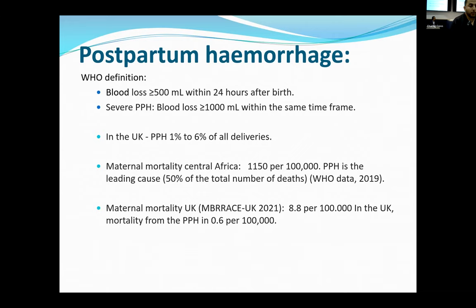Maternal mortality in Central Africa is significant, 1,150 per 100,000. Postpartum hemorrhage is the leading cause, accounting for 50% of the total number of deaths, according to the WHO in 2019. Maternal mortality in the UK is 8.8 per 100,000, and mortality from postpartum hemorrhage is 0.6 per 100,000.